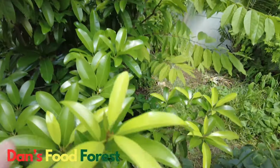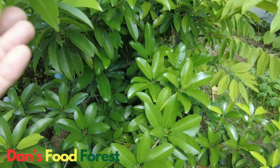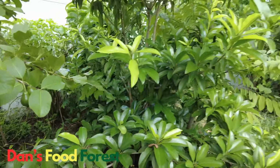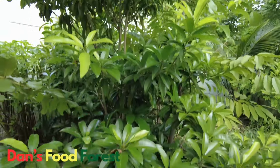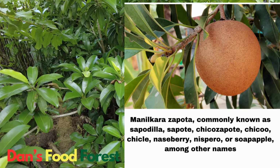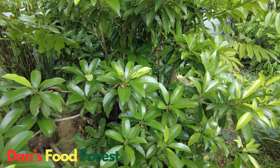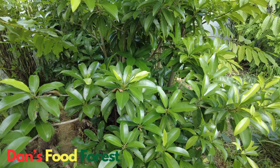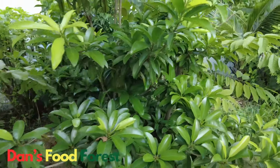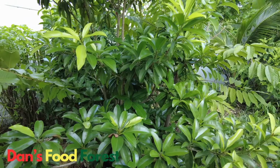How many of you can recognize the leaves on this plant or this tree? Let me back off and give you a better look. This is a Sapodilla or Nesberry or Chico. I think in India they call it Chico or something like that, but I know that's Nesberry, Sapodilla. I started this from seed 7 years ago, when I just started gardening.